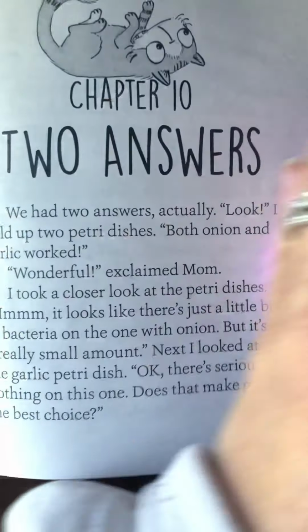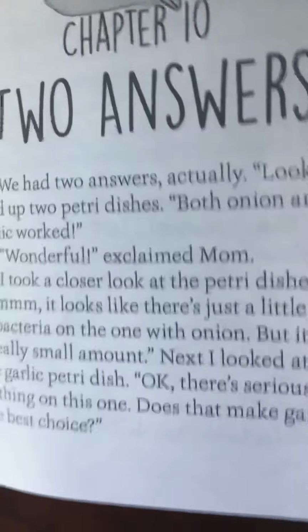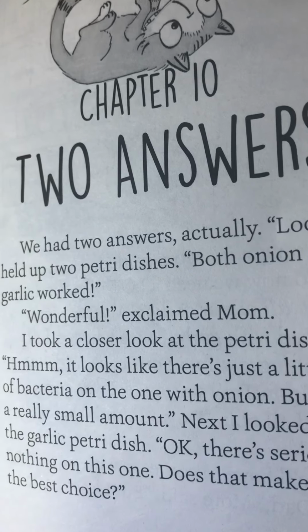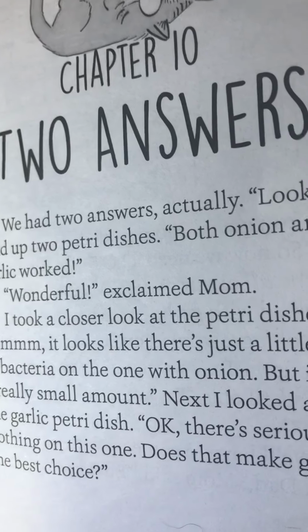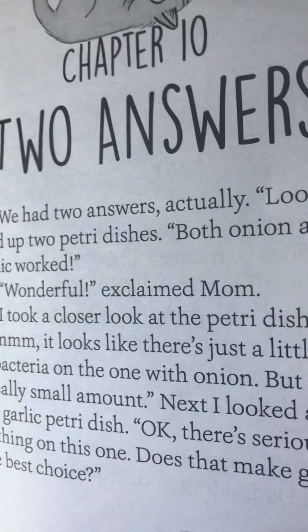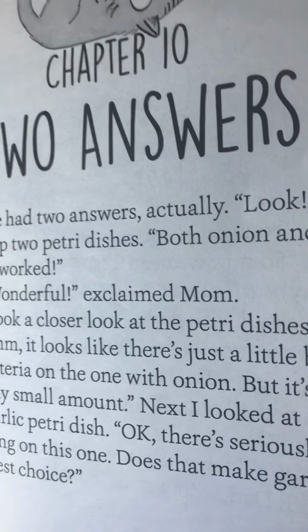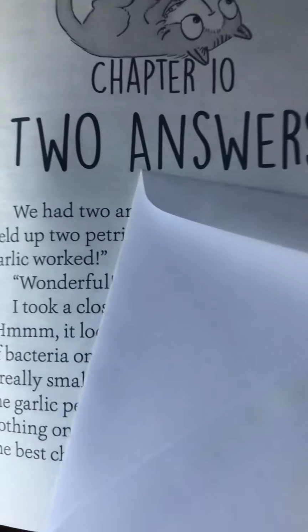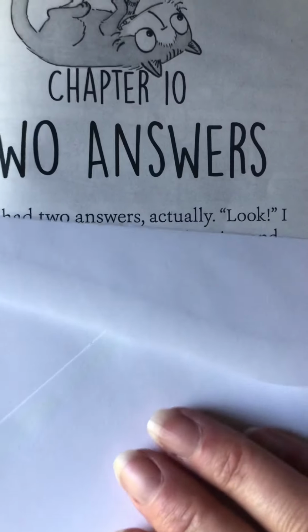Remember that? Okay. So what I need you to do is, while you're reading along with me and listening, I want you to think about this question: how does Zoe decide between the two answers? How does she decide? Okay, so follow along with me.